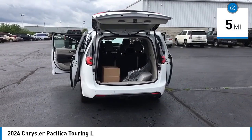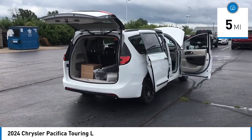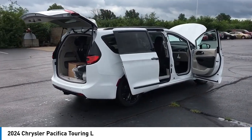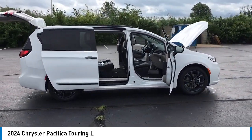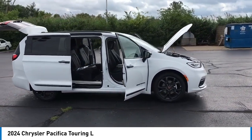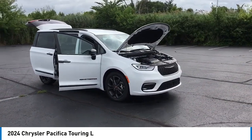This vehicle has less than 100 miles. Here are some of this vehicle's great options: rain-sensing wipers, touring suspension, alloy wheels, rear spoiler, power lift gate, brake assist, remote keyless entry, fog lights, speed control, four-wheel disc brakes.